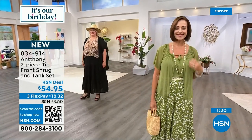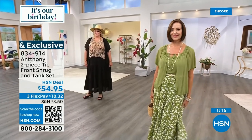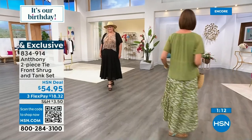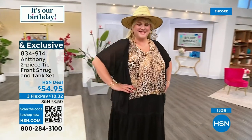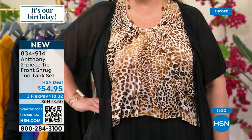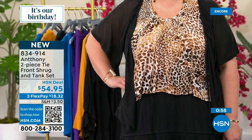So you guys, you're looking at the olive set on Donna, and you're looking at the black on Jamie. Oh, Jamie, wow. You can wear the cardigan just by itself. Yes. And Jamie wore a different tank. So you're essentially getting two pieces. You can wear the cardigan alone, or you can put it back with the black tank and wear it together. I love the way that you did that, Jamie. Jamie has it on in the 1X.